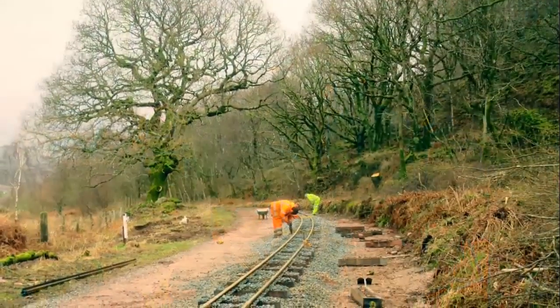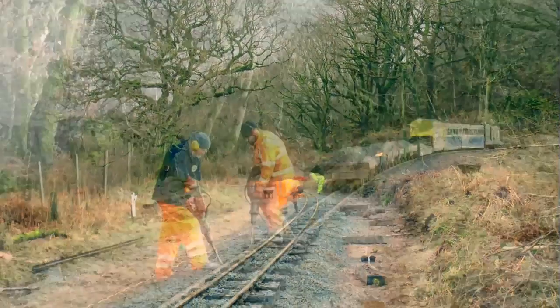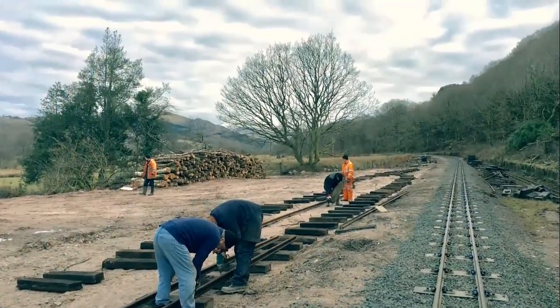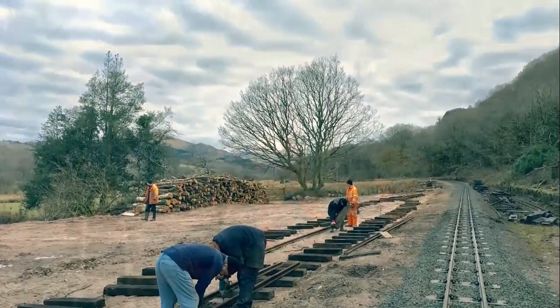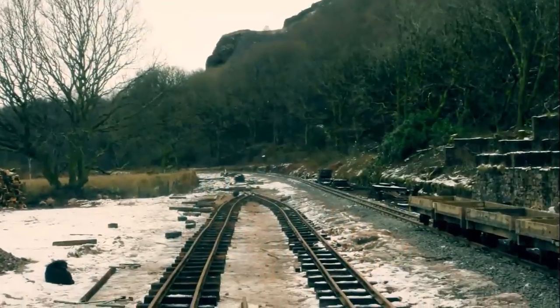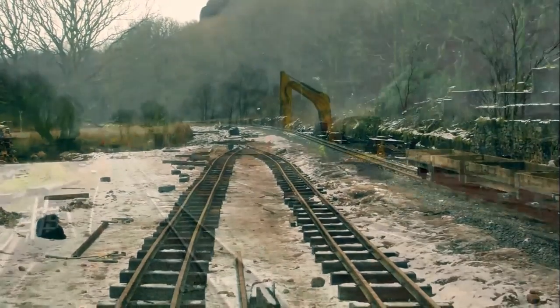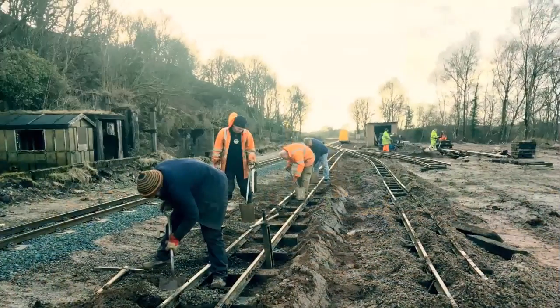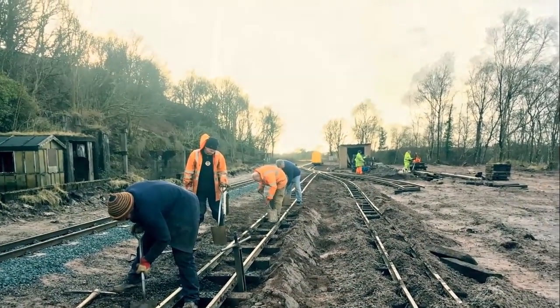There's also a good contrast with the amount of work that was able to be done there and the gang of something like 30 blokes with picks and shovels who took the embankment out at Ravenglass in under 2 months with picks, shovels and wheelbarrows.